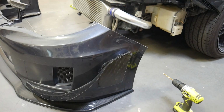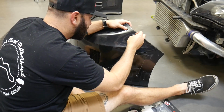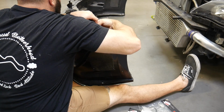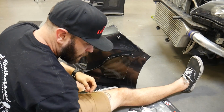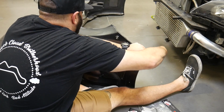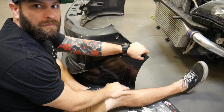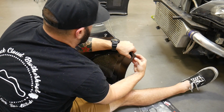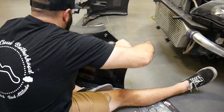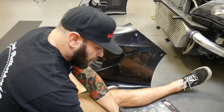All right, let's get the stays on. We're going to get the stays on the bumper. I'm just going to get these mocked on for now, and then we'll tighten them before we put the actual bumper on. I always do that. Now let's put the other side on, and then we'll be good to go.